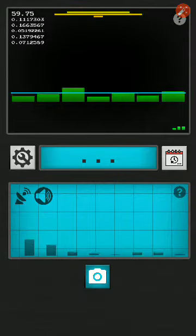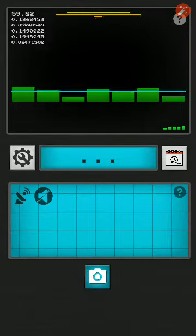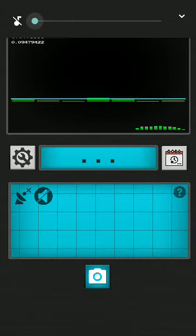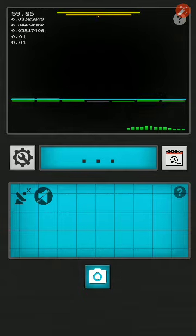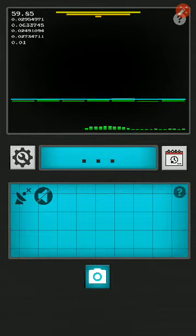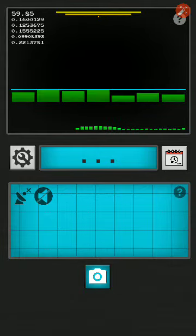This on for a few minutes out here. Alright, and I'm going to show you, you can see there's pretty much no activity. I'm going to show you where I am.